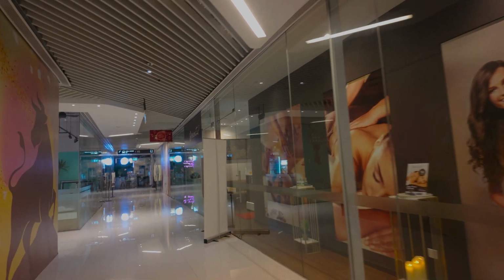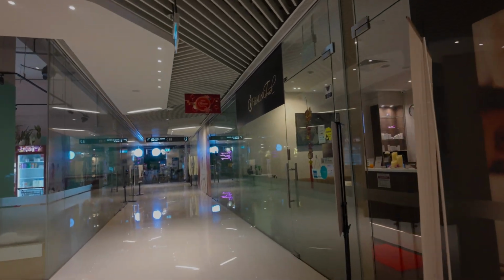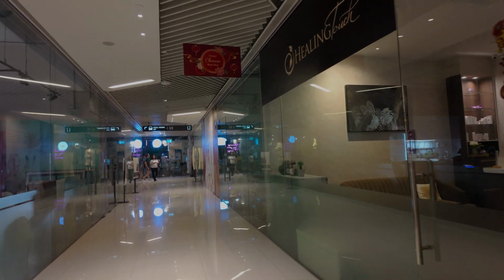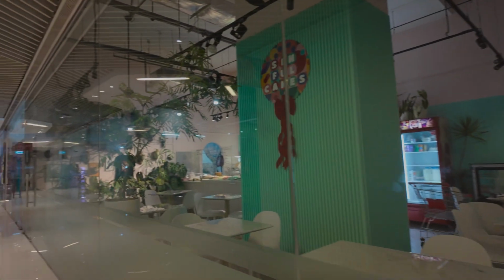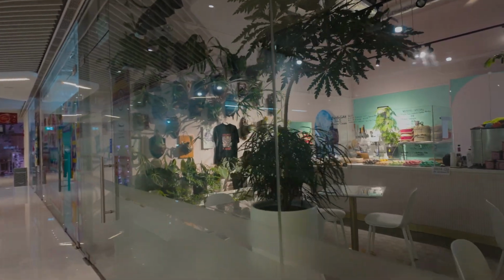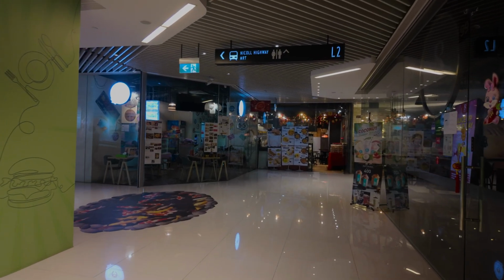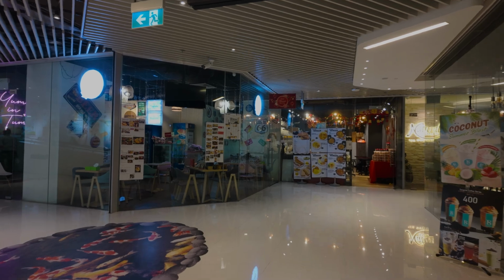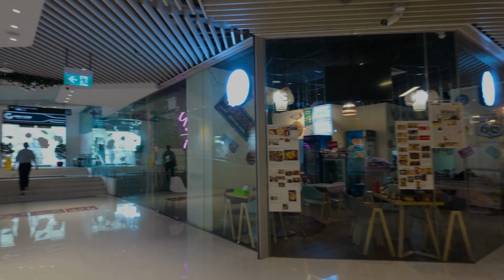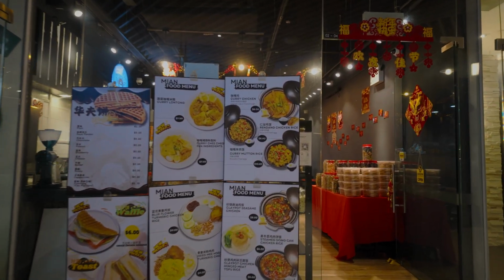This is Healing Touch. It's a massage spa. Highly recommend it. Always get pretty decent service here. And then I think here there's something that just opened. Actually, I think it was here, but it kind of remodeled itself. There's another Thai restaurant here on the left side. There's a link here that leads to the other building. Seems like a Chinese Malay Singaporean place.